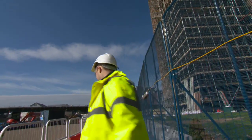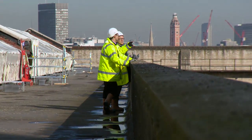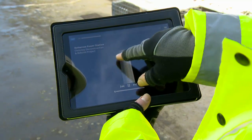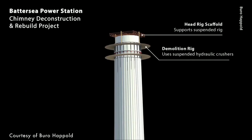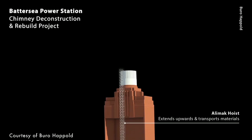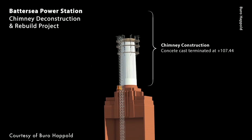Removing the damaged chimneys and replacing them is an enormous engineering challenge, one that's led to an ingenious solution. One of the key people responsible is Justin Phillips, project principal and partner at Buro Happold. The process that we're going to go through is to erect an access platform. We'll gradually send this up to the top of the chimney, and we'll start at the top, and it'll be on 2 levels. The top level will actually be carrying out the hydraulic breaking of the chimney. The lower level will be doing a survey to make sure that the three-dimensional nature of the chimneys is properly captured. In terms of reconstruction, we are going to duplicate exactly the original design and construction of these chimneys.